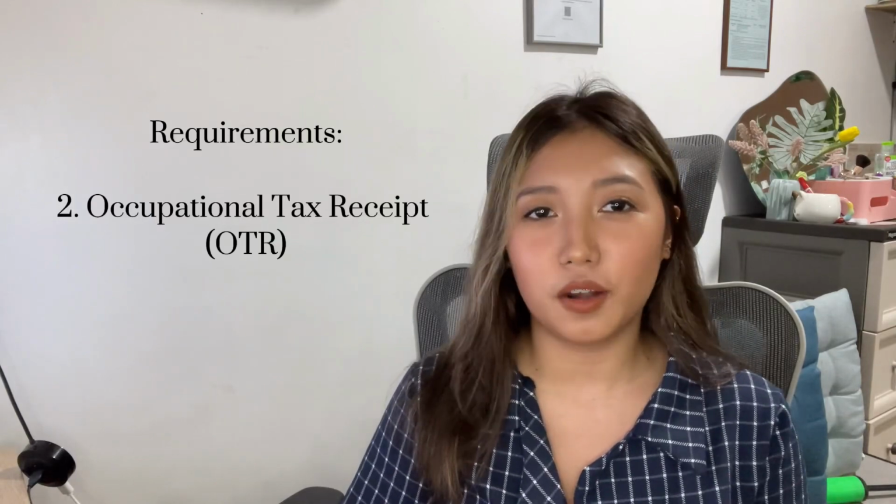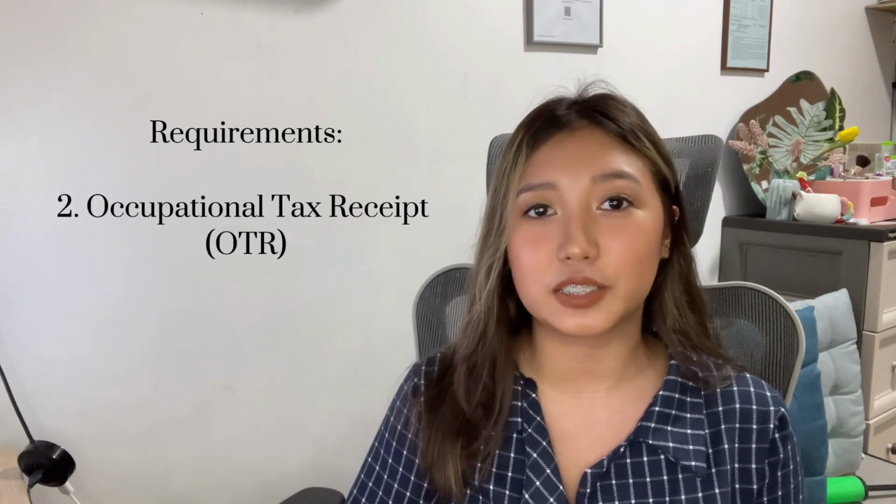So, number 2 na kailangan natin is yung OTR or yung Occupational Tax Receipt. So, ito naman po, super dali lang nito. Kailangan nyo lang pong pumunta sa local government unit nyo or sa munisipyo. And then, itanong nyo na lang po doon kung saan yung window para kumuha ng OTR.